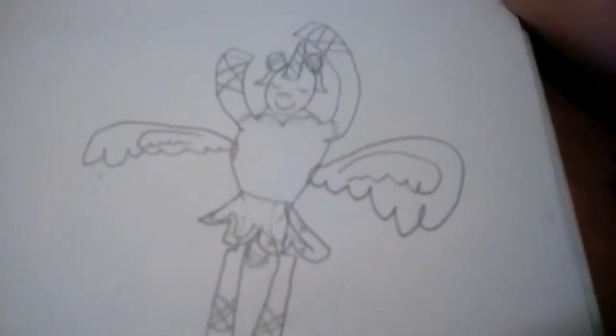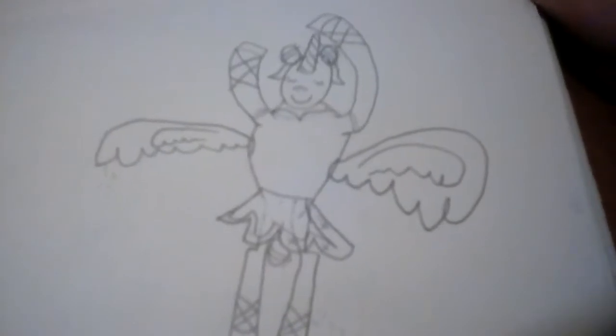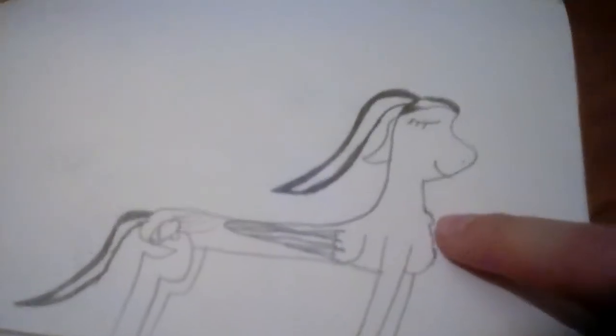And this was one character who had radios as her cutie mark. And one other character. There are tons of new characters here. Here's another ballerina. And this one's more proportionate, but also not proportionate at all at the same time. And here's another ballerina pony. I don't even know what this is.